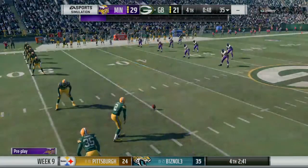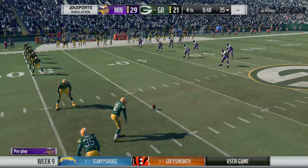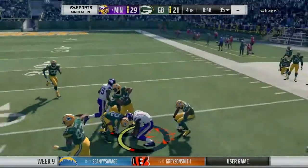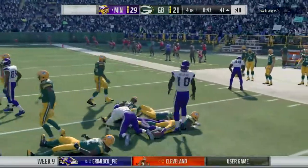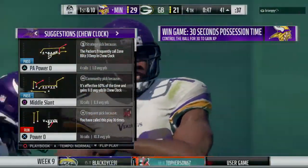So a little under 50 seconds to go. Plenty of time if they can get this onside kick. And the Vikings hands team able to recover. And that should just about do it. Well, 4th quarter, they felt like they needed the football back. Unfortunately, they couldn't get it.